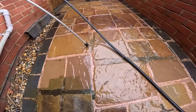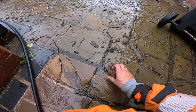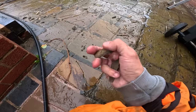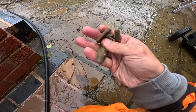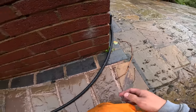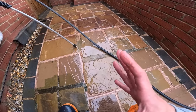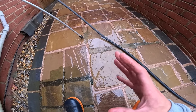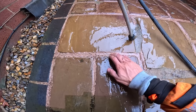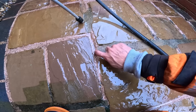Right, check this out. I don't know what's going on here, guys, to be honest. You look at all this and think, oh man, it's blowing all the stuff out. Look at this, this is meant to be pointing, guys. Sand and cement. But you look at this and there's no holes. Somebody has repointed over the original pointing, which is rock solid, hard as nails, that's not going anywhere, and someone's put this stuff in, look at this.